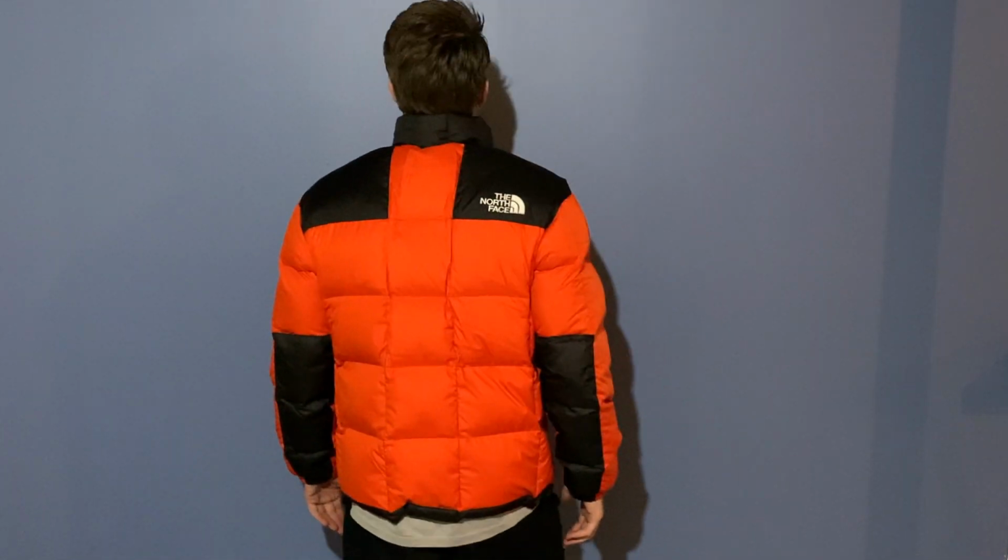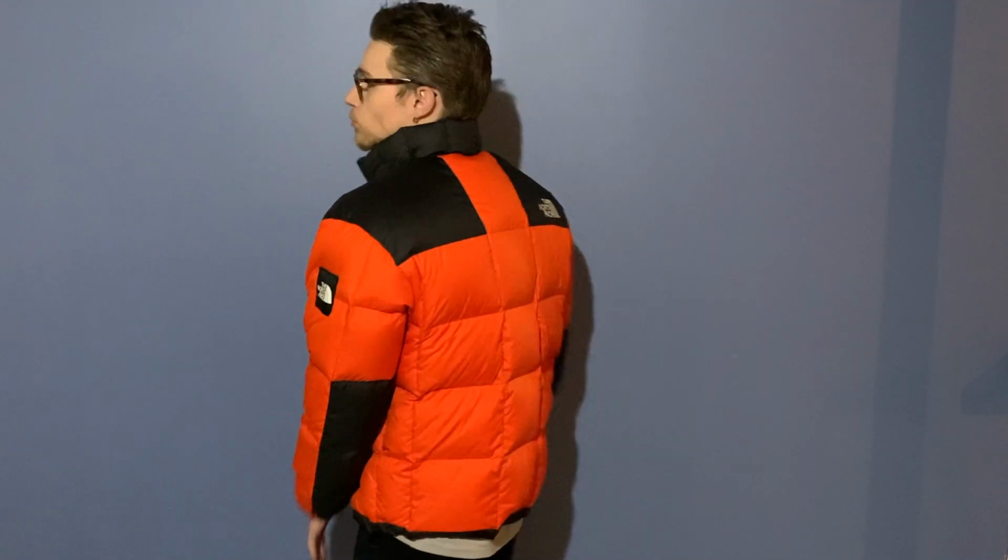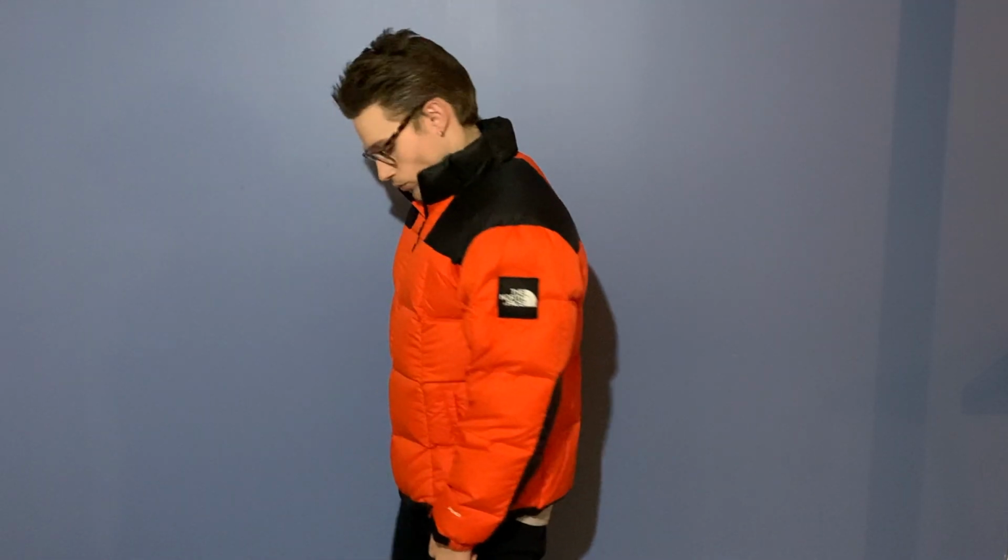All right, so let's take a look at the fit of the coat all zipped up on me. You'll see here that it fits very similar. It's not super bulgy or puffy. It's very similar to the Nuptse. It's got a boxy fit, but it's got that length to it, so you're more rectangular than square looking.